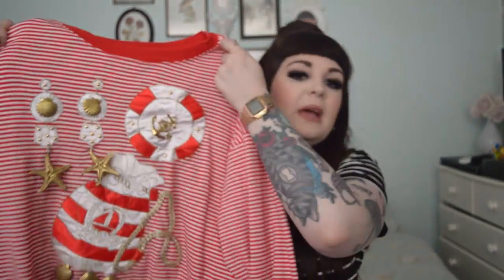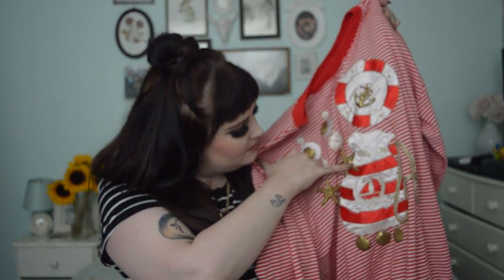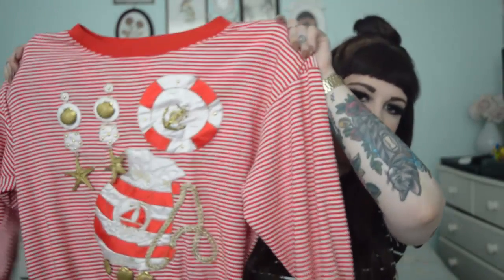First up is this amazing stripy red jumper. But look how awesome! It's got like shells and starfish and like a little anchor and stuff on there, very nautical. And I thought it was really, really cute. So thanks very much to those guys for sending me that. Really, really reasonable prices as well, I thought. I was really, really impressed with that.